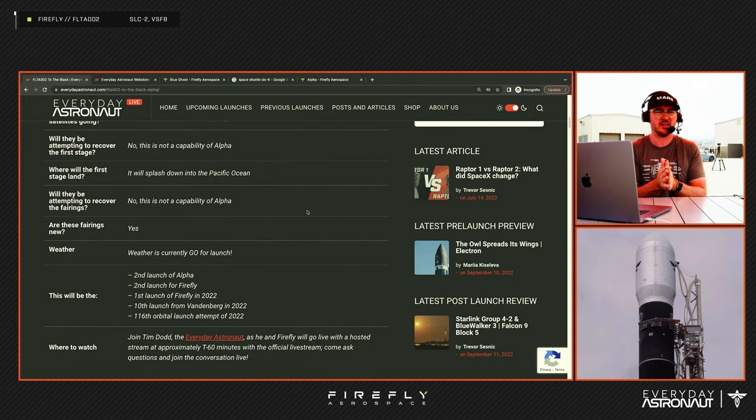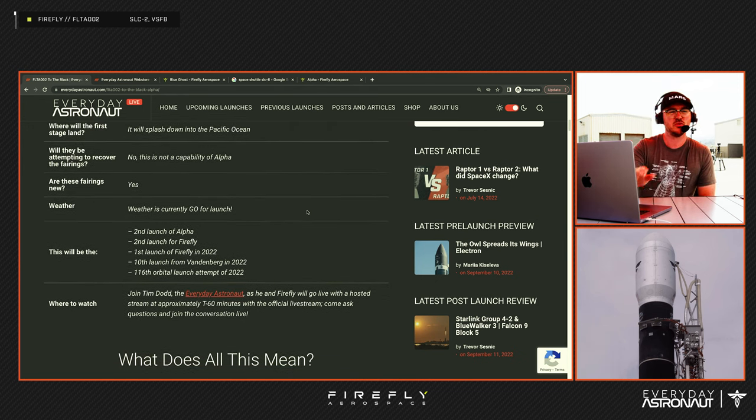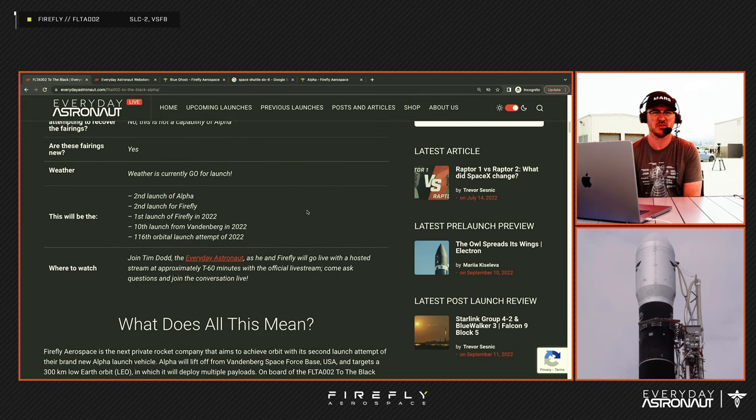Nope, that's not a capability of Alpha. It might be a capability for some future launch vehicles, though. And they do not recover the fairings on these vehicles either. Again, small sat launch vehicle. No one else is really doing that out there yet.